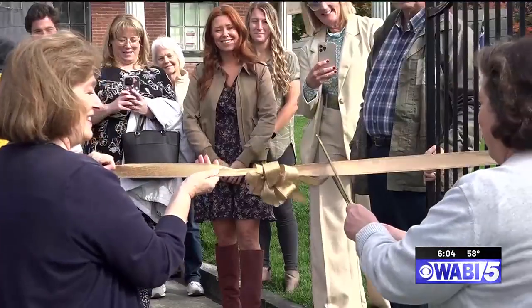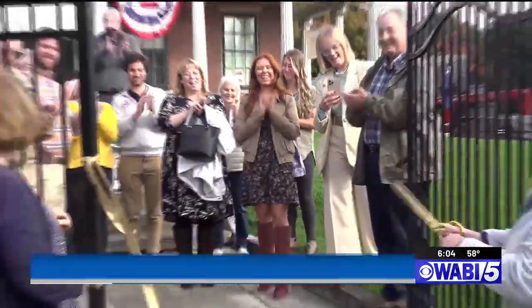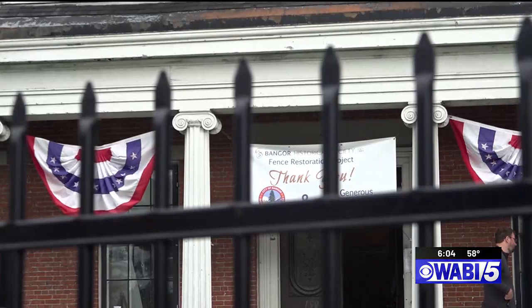Staple showed off its new look today. The Bangor Historical Society cut the ribbon this morning, debuting its restored granite wall and new fencing. Board members, city officials, and community members celebrated the new addition.